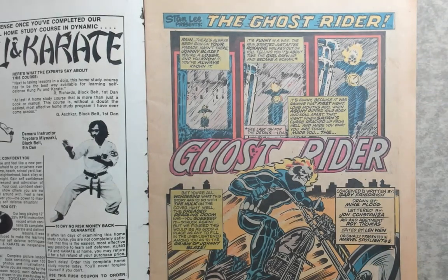Rain. There's always been rain on your parade, hasn't there, Johnny Blaze? You're a loser, and you know it. You've always known it. It's funny, in a way. The rain started just after Roxanne walked out on you, telling you it's about time the girl grew up and became a woman. It's funny because it was raining that first night, long months ago, when agony ripped your body and soul apart. That night when Satan's curse reached up from hell and made you what you are today. Made you the Ghost Rider.